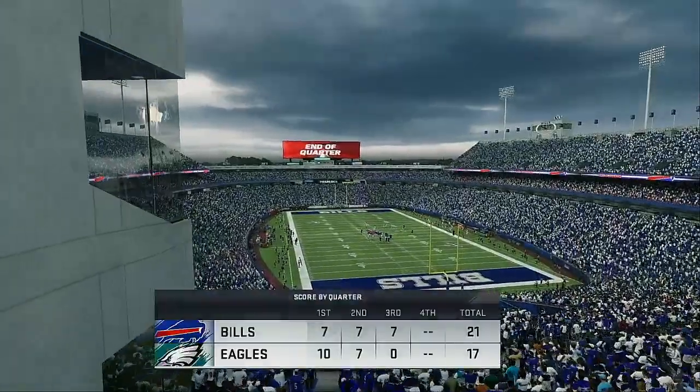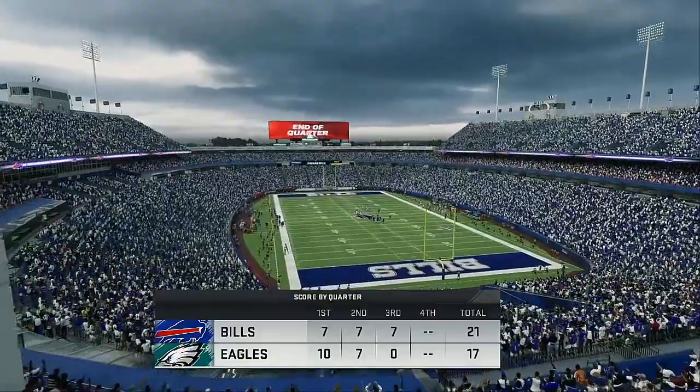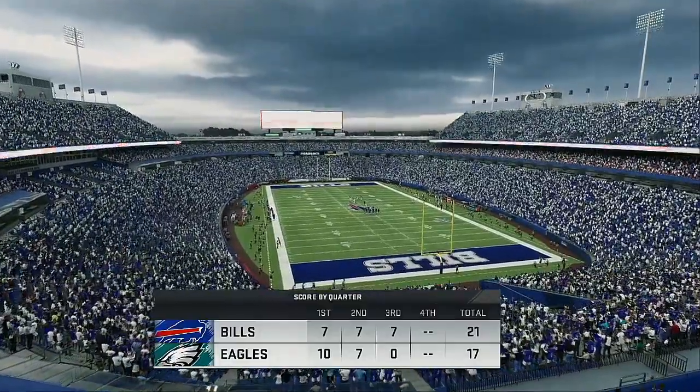Three quarters have come and gone. We'll return with more after this break. You're watching the NFL on EA Sports.